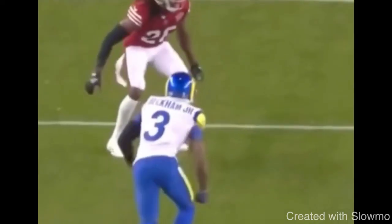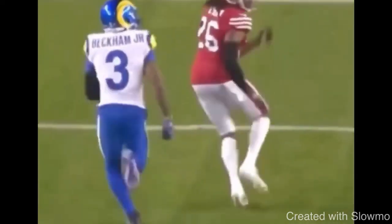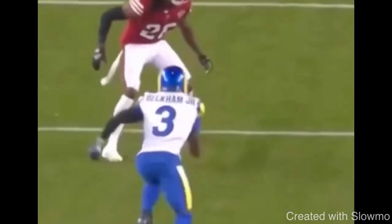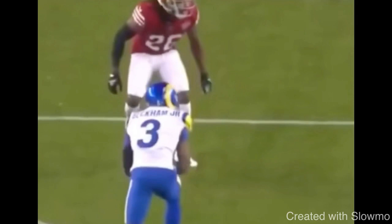So this route from Odell, he does a great job of obviously threatening that blind spot, but the main thing I want to talk about is that stem. That's the thing that sets this up. So many receivers struggle with this. They'll see a DB, right? And we talk about it all the time.